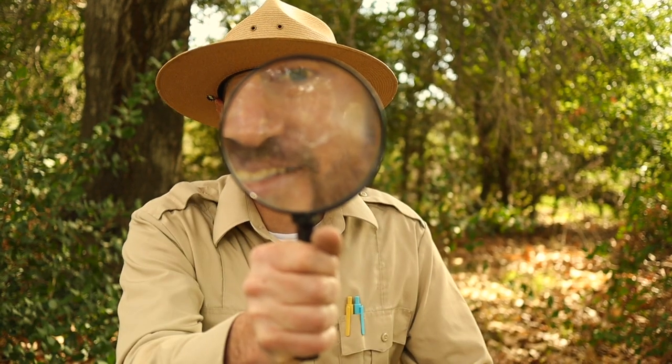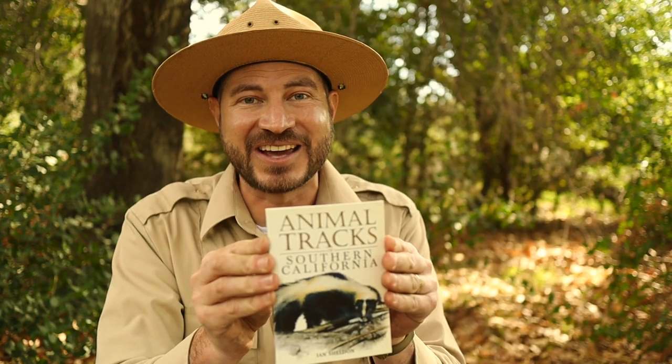Now, if you're going out tracking, it helps to have the right tools. So I always bring with me a magnifying glass, tracking field guide, tape measure, gloves, a flashlight, and a brush. Every track is a mystery just waiting to be solved.